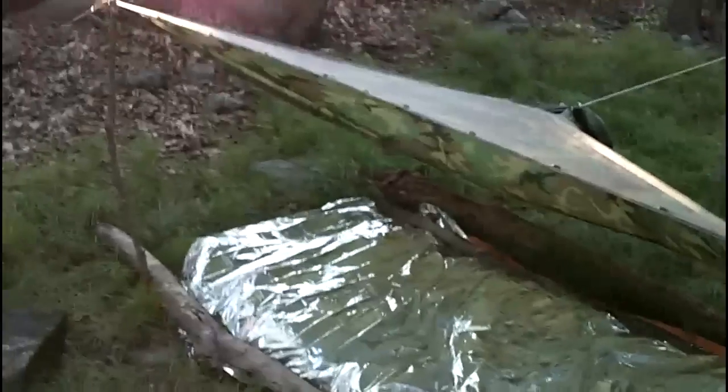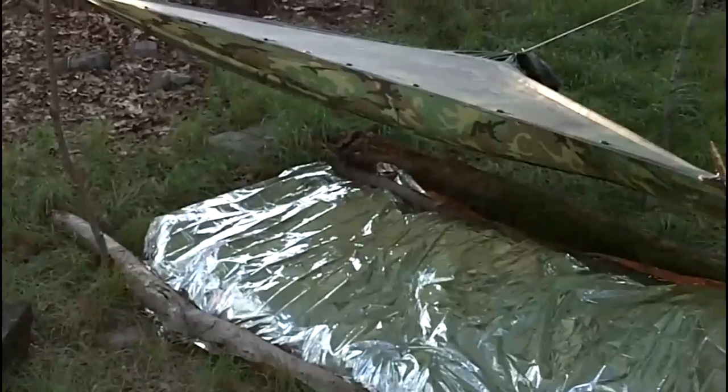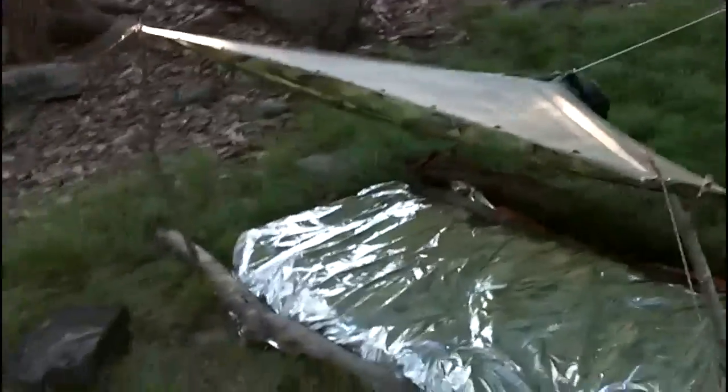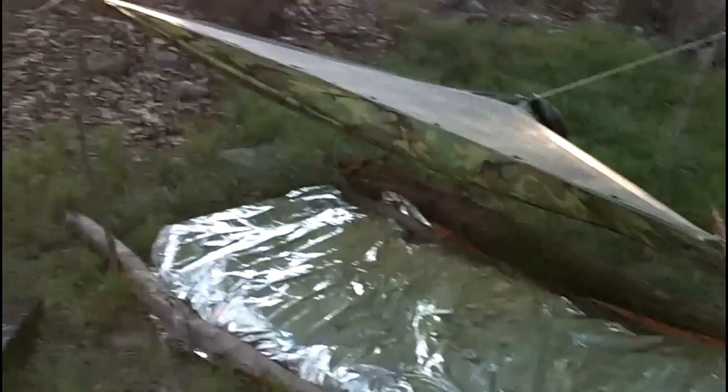I wouldn't want to be in there during a tornado, but for most of the weather we deal with around here this time of year, it's going to be fine, at least for the night. I'm sure we're going to get eaten alive by bugs, but that's another story. So we're going to keep you posted as we go.